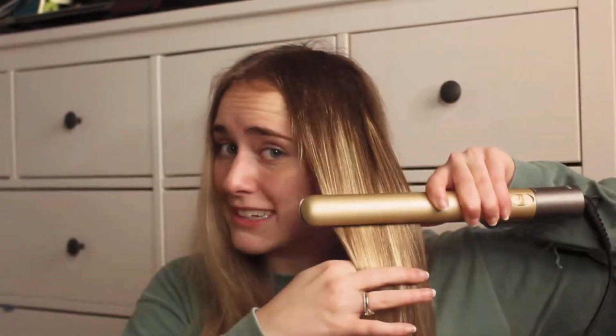I only spend like 2 minutes max straightening my hair and it absolutely looks like a trash can. Why? Why is it so frizzy? What did I do to deserve this? I gotta speed up the process. Okay. My hair is still really damp in the back. You know what? We're just gonna not really worry about it because I don't have time. So let me just turn this off.